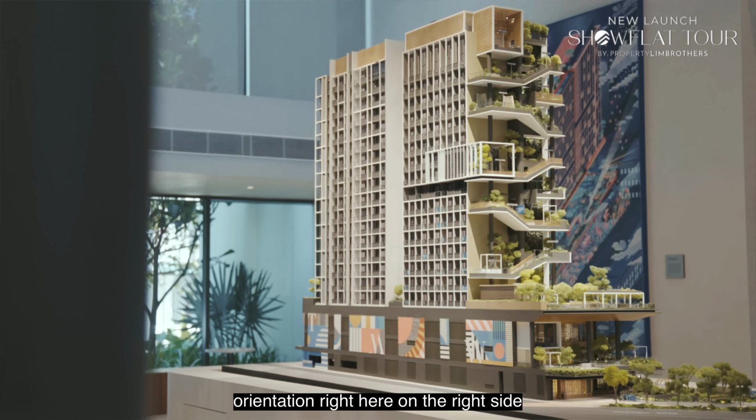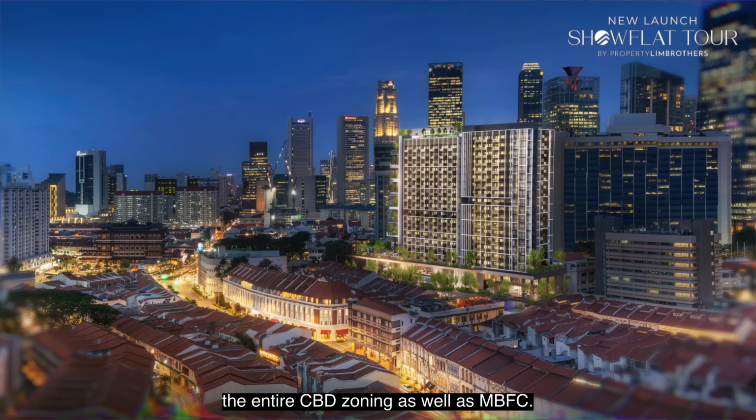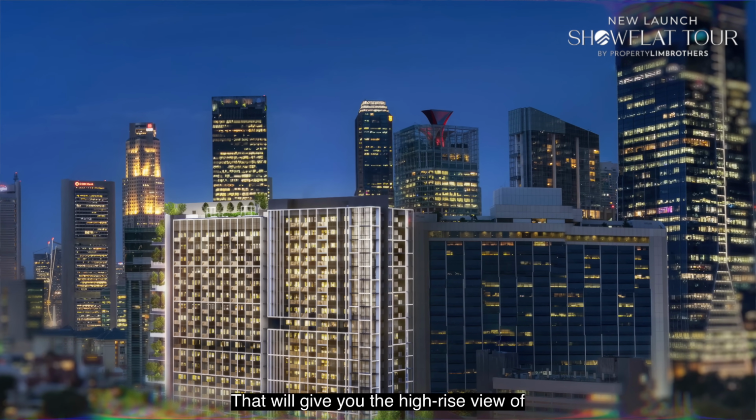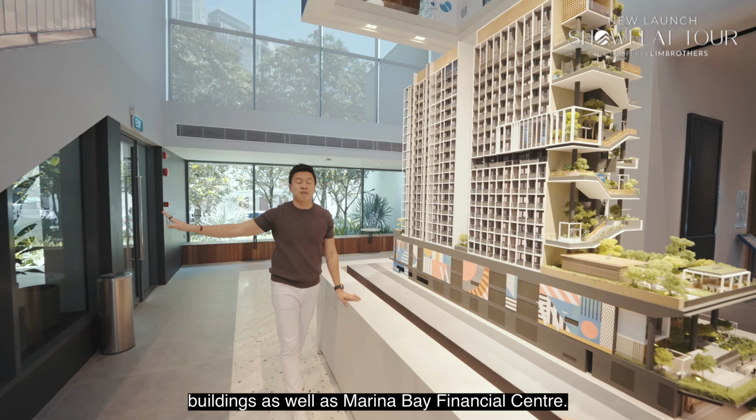So apart from the north facing that you get from the sky terraces, which belongs to everybody, you have this orientation right here on the right side of TMW Maxwell, and that is facing towards the entire CBD zoning as well as MBFC. That will give you the high-rise view of some of the very beautiful office buildings, as well as Marina Bay Financial Centre.